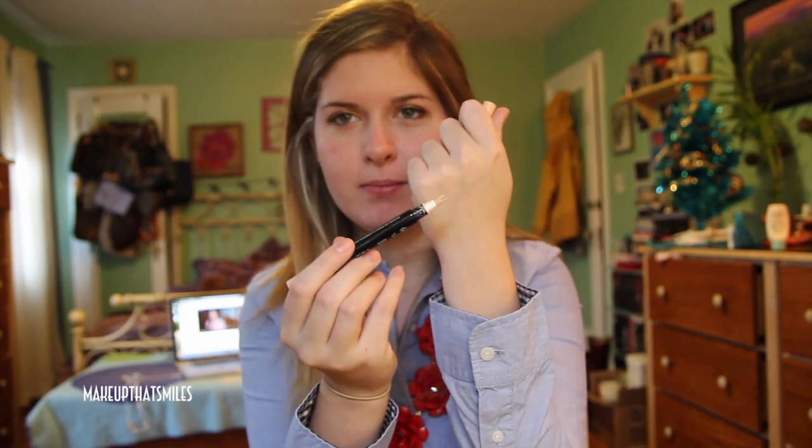I bought this on Urban Outfitters, and it was expensive. It was like $15 for this pen, so I definitely would not repurchase this right away. But it's basically a little brush tip applicator, much like the Neutrogena ones and the Milani highlighting one. So I would definitely repurchase that, and I was in the shade number 1.